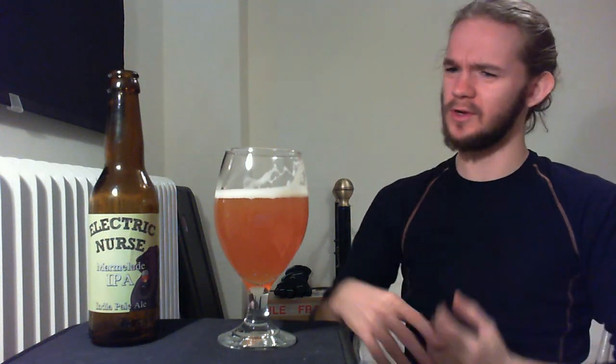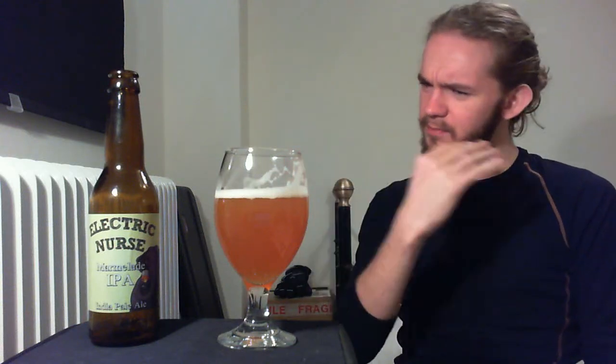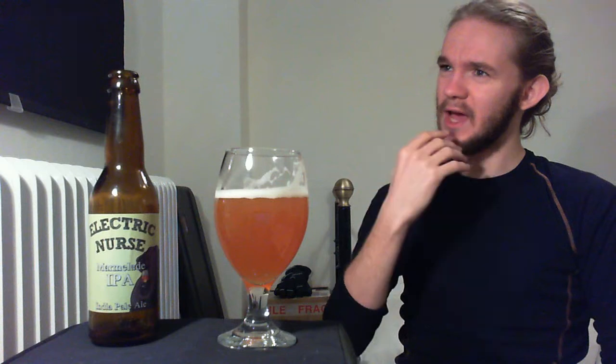But yeah, there's a nice juicy orange character to this one. You can get that just behind the front curve of your tongue. The middle of the palate is as you would expect. There's a bready malt base in there. You can feel the heavier aspects of the bread there from the crystal malts in this one. And there's wheat malt in this as well, of course. So you can detect that in the middle of the palate.